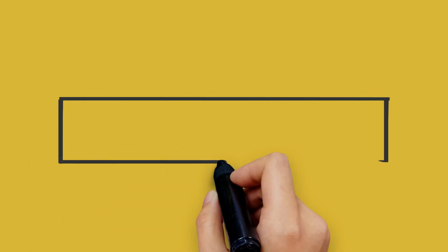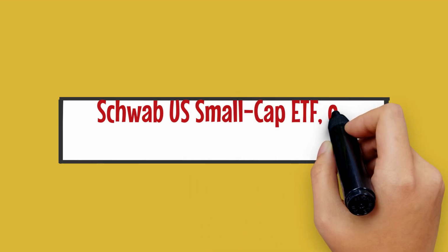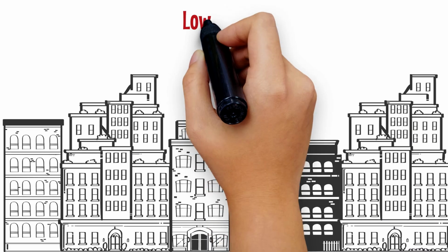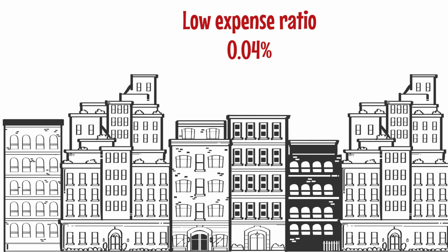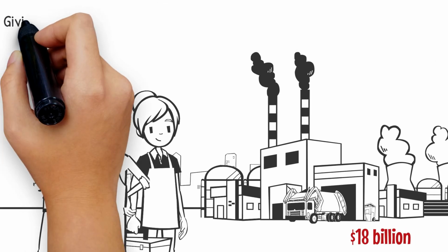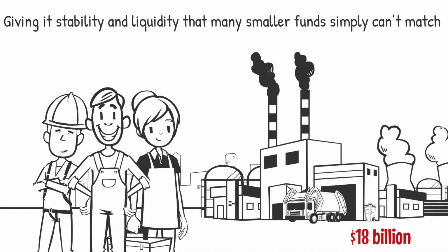First up on the list is a fan favorite: the Schwab US Small-Cap ETF, or SCHA. This ETF gives you broad exposure to the small-cap space with an incredibly low expense ratio of just 0.04%. That's practically a steal compared to most other funds in the market. And with total net assets of $18 billion, SCHA is one of the largest small-cap ETFs out there, giving it stability and liquidity that many smaller funds simply can't match.